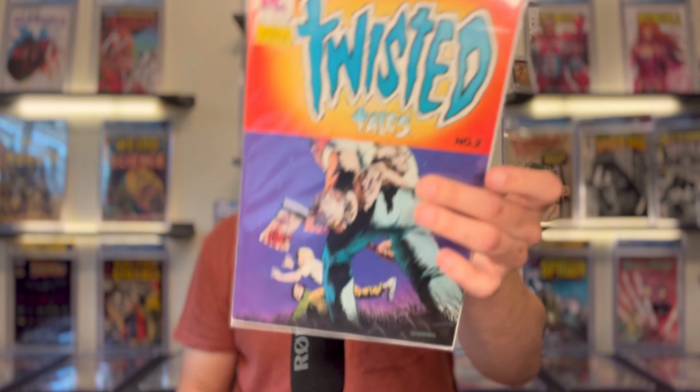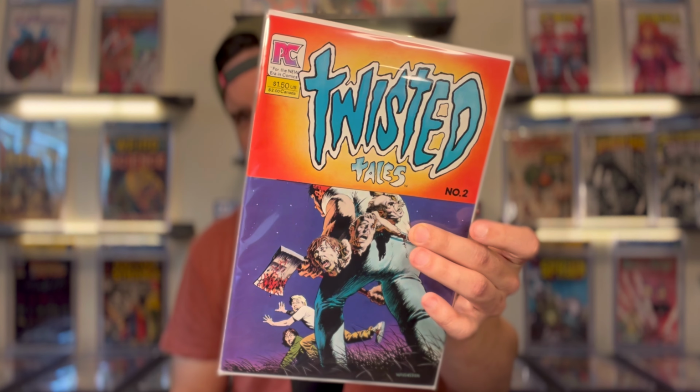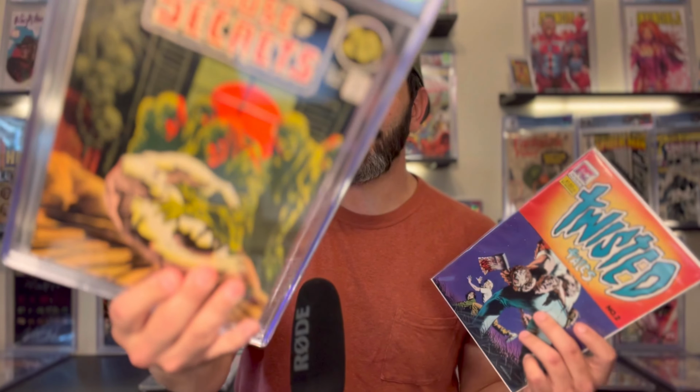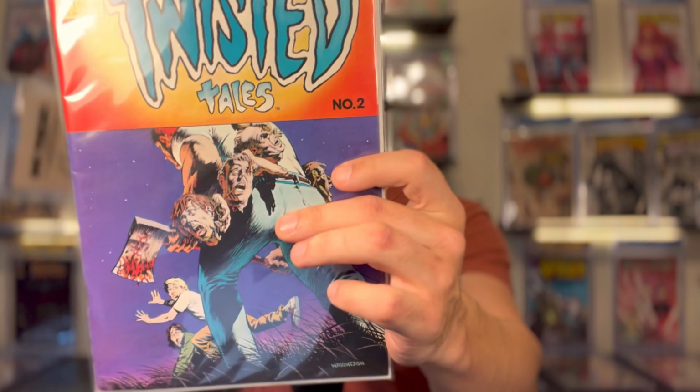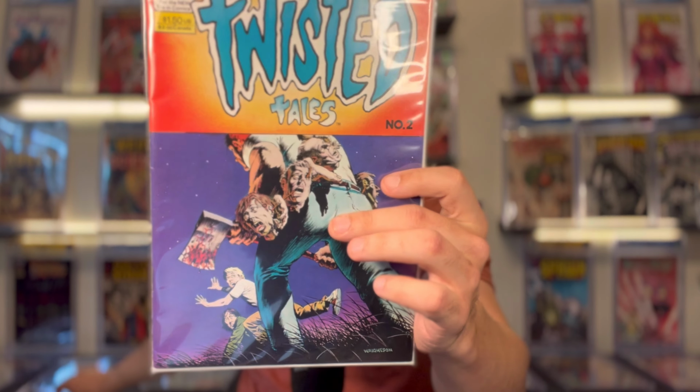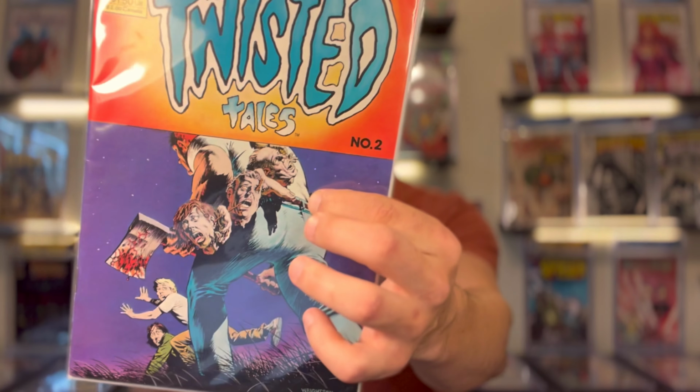Back to Bernie Wrightson, I did find this Twisted Tales number 2 at an incredible deal. The significance about this book is, this is one of the first things, if I'm not mistaken, that Bernie Wrightson drew once he was given the liberty to not really abide by the Comics Code Authority. You know, when you're with DC and things like that, this is spooky, right? I guess you can call it horror, but it's spooky. This is horrific. You have a bunch of decapitated heads and things like that and blood on the axe. I think this is the first time Wrightson was able to say, hey, do what you want. You can't offend anybody. This is crazy. Look at this. This is wild.